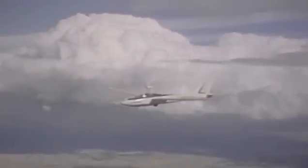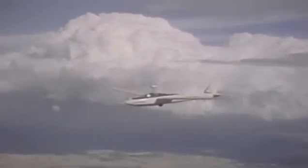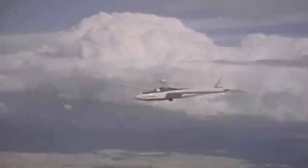In the study of cloud physics, a sailplane has advantages over powered aircraft. Instead of passing quickly through a cloud updraft, it can sense and remain in the core of the updraft, where the most important physical processes occur.